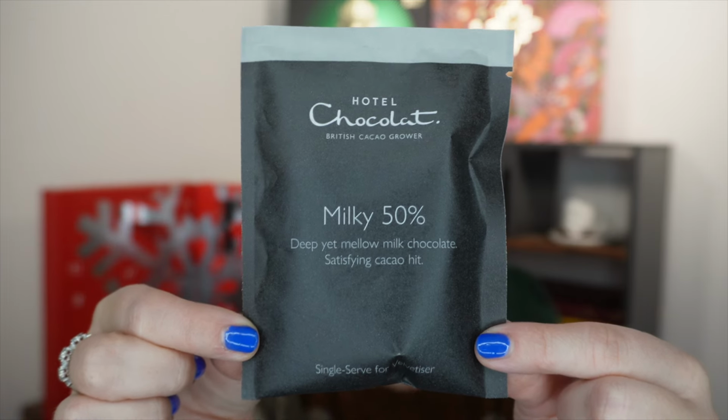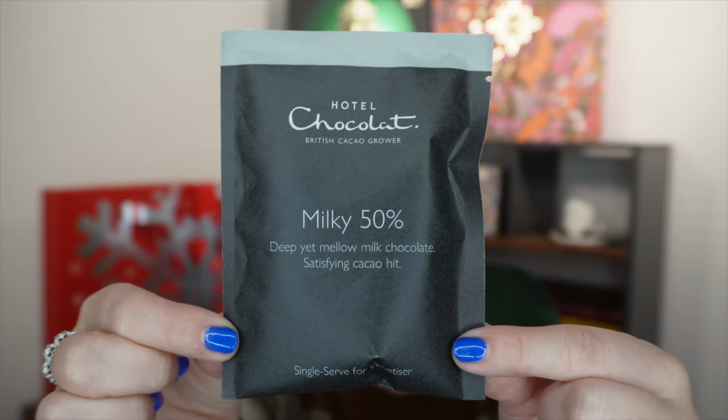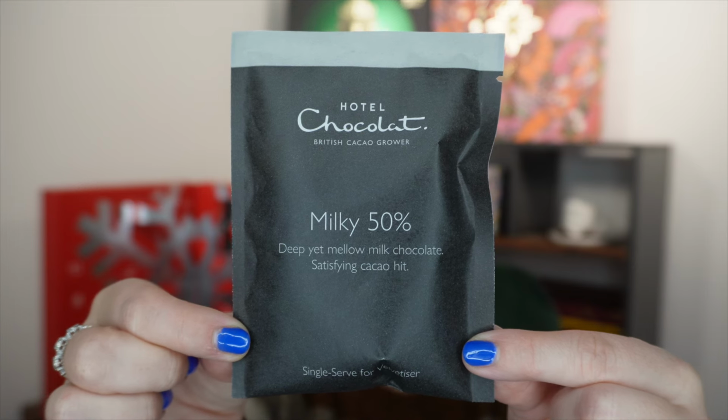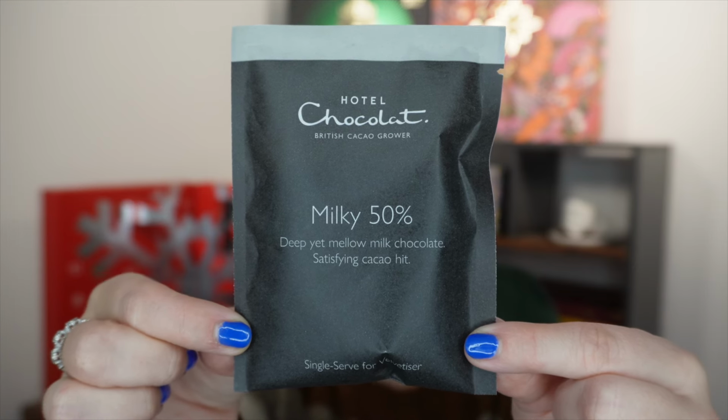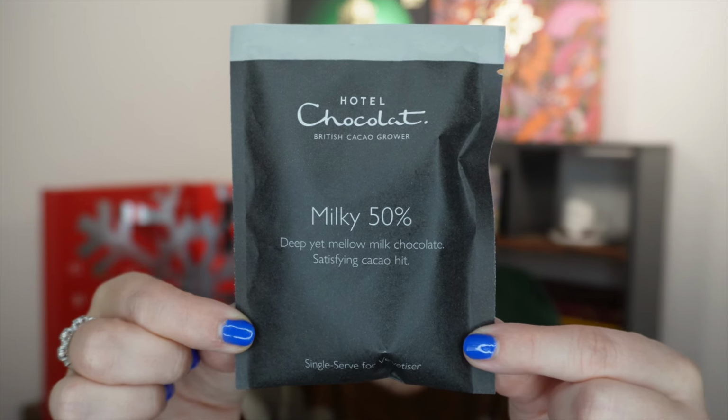You can obviously also prepare it with hot milk in a pan or in a microwave if you haven't got a velvetizer, but they do perform better with the velvetizer. It really does make the perfectly blended hot chocolate. So this is a one-off sachet, so it will just make the one hot chocolate, and it's a 35 gram size. Hotel Chocolat do have a hot chocolate advent calendar as well that I'm not unboxing.